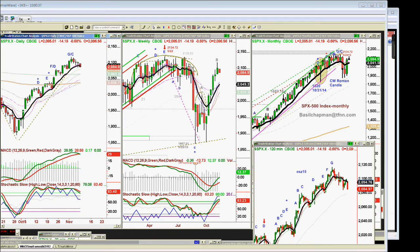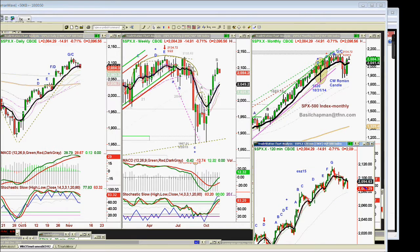If you're looking at my charts, you'll see that this is the daily chart, this is the weekly chart in the middle. On the right is the monthly chart, and this little chart right here is the 120-minute chart pulling back very sharply. And that shows you that around 281 to 280, if that support goes, there's a real good chance that the resistance becomes this black line, the 9-period exponential moving average.